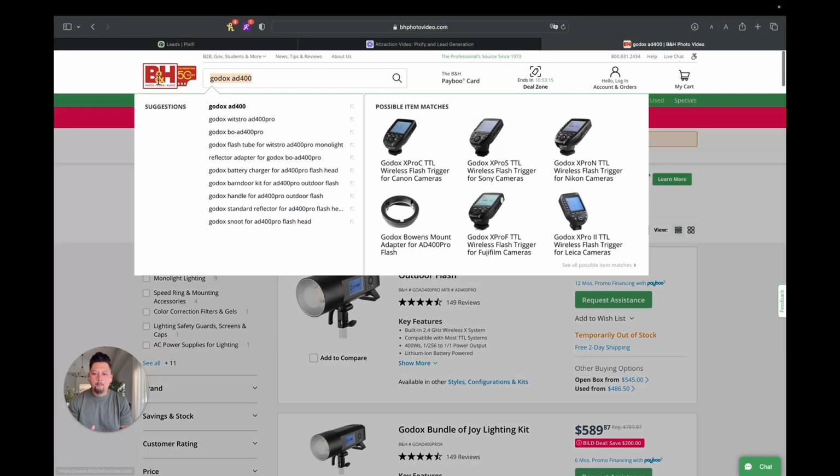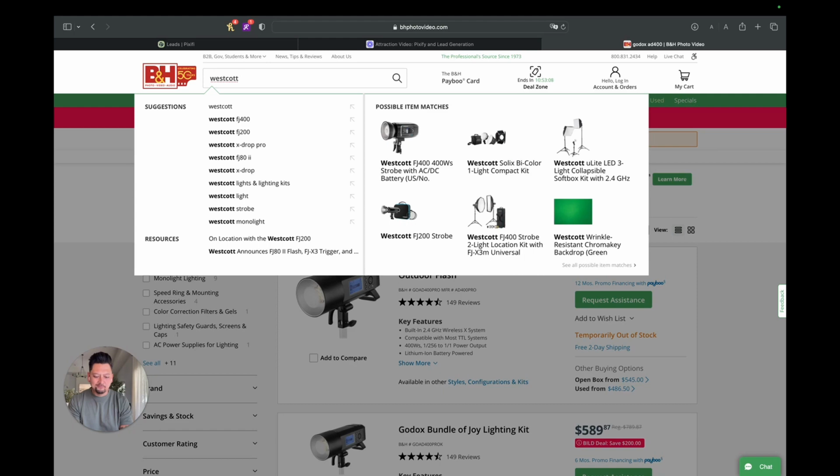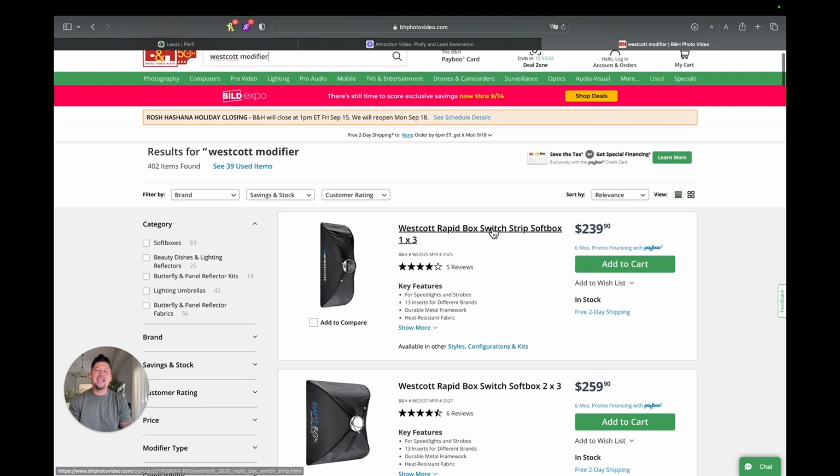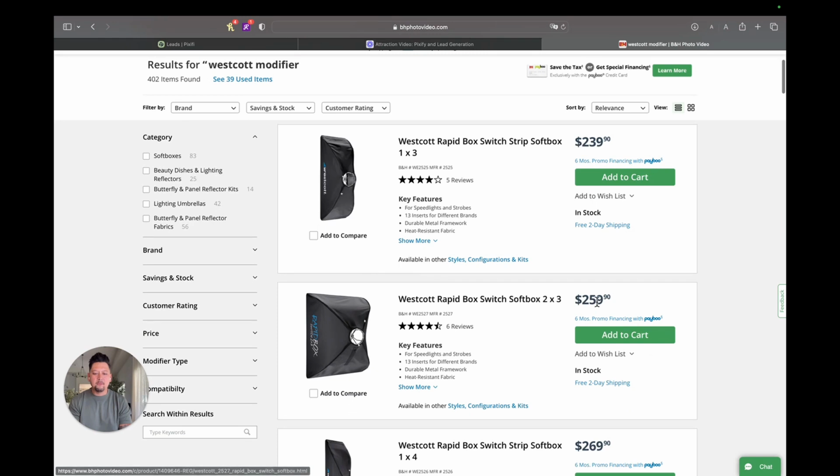Basically any Bowens mount. I use the Westcott modifier. I use Westcott for it, but basically anything that uses a Bowens mount, you guys can do. Godox makes a ton. And what I mean by that, if you don't know what I mean, is that the ring, the inside of it that fits into it has to match and connect. So there's a few different ones. ProPhoto has their own, Einstein has their own, or Alien Bees has their own.